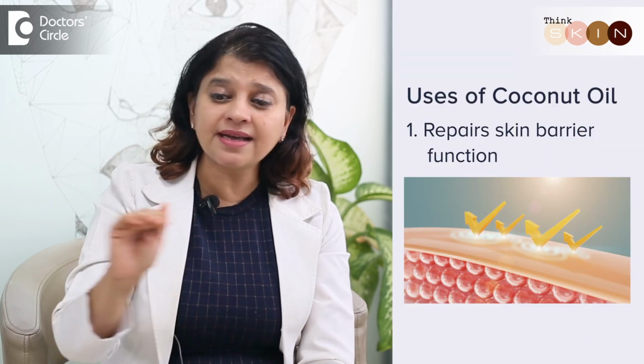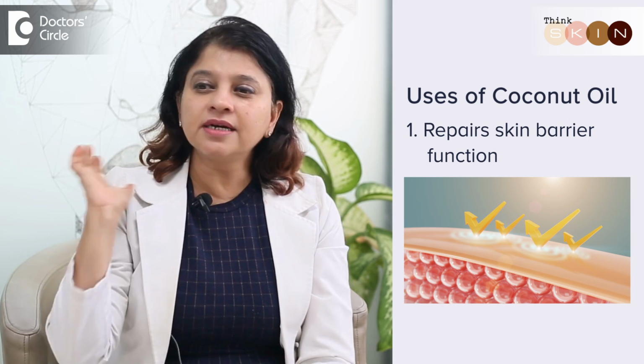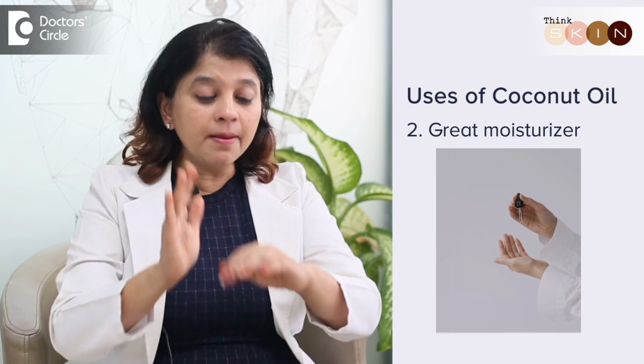The first thing that coconut oil does is it repairs our skin barrier function. With external pollutants, the use of chemicals, multiple skincare routines and regimes and makeups, we destroy the barrier. And when we restore the barrier is when the skin actually looks healthier and can breathe. Second is it is a great emollient. It is a great moisturizer because after application, it does not let the water evaporate from the skin and it acts as a shield, preventing external irritants from entering the skin.